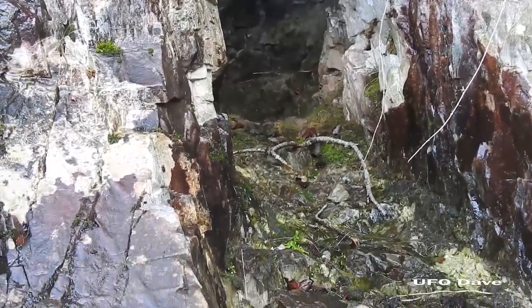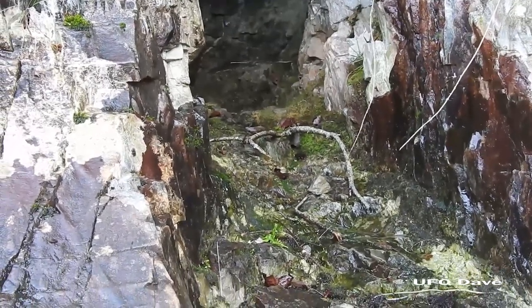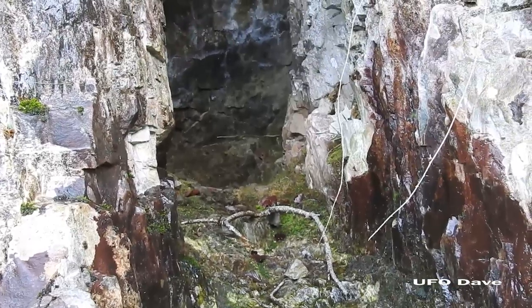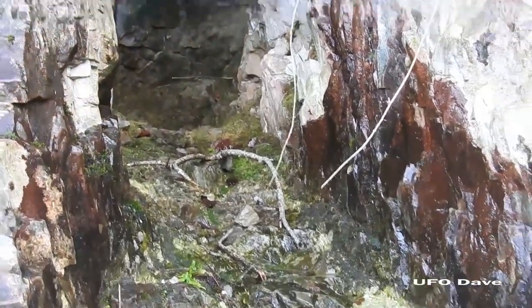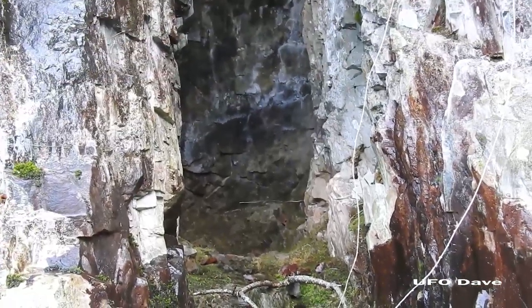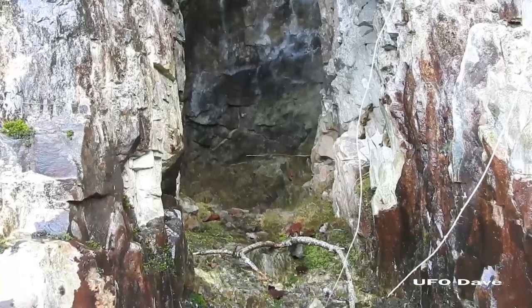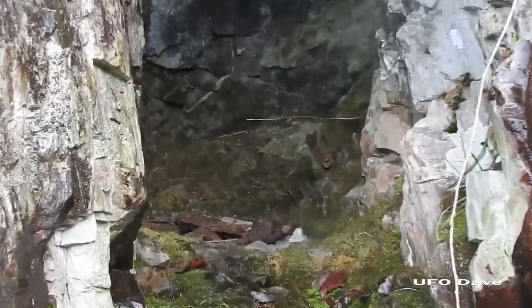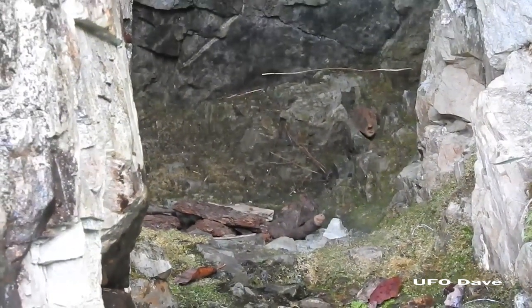Closer here. It's a shady area. I'm going to lose battery here. Yeah, there's a little kind of a nest, a hollow, like something's pushed it down inside right there. It sinks down, a crater.